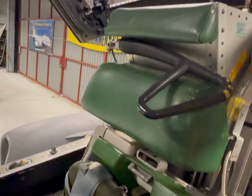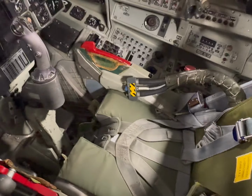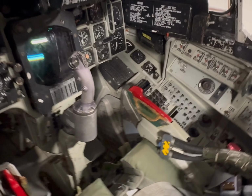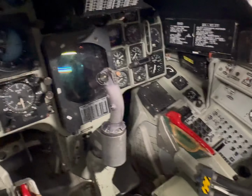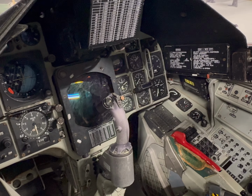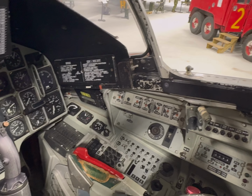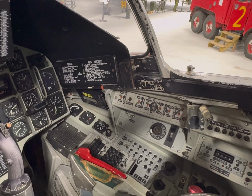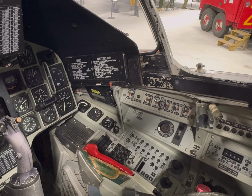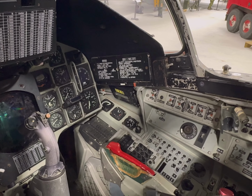So here you can see the cockpit, the pilot seat, down to the right. And there we go. Here is the whole cockpit. Quite amazing. And we will continue to the next plane.